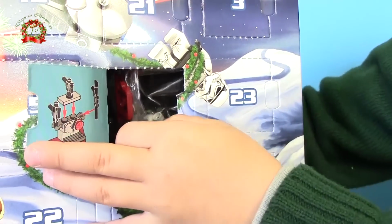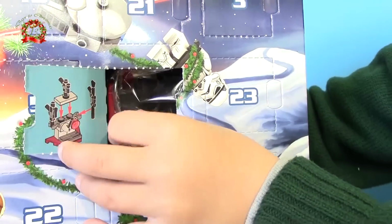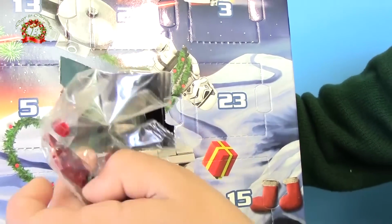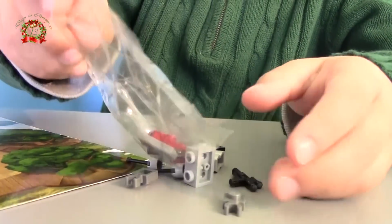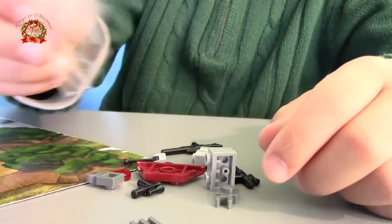Whoa! What is this? Looks interesting. All right, let's get the blocks out and build today's surprise.